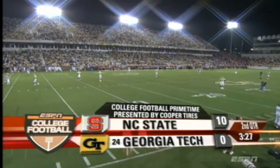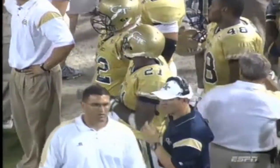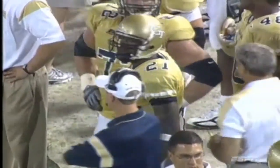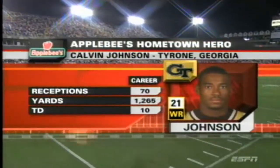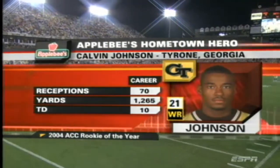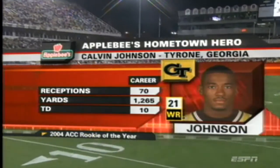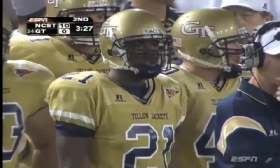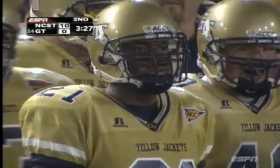The Tech offense has been stymied. Reggie Ball struggling in the passing game. Just 5 of 20 and one screen pass completed to P.J. Daniels. Four catches for that man, Calvin Johnson, who is our Applebee's hometown hero tonight. You see his updated career numbers. He's from Tyrone, Georgia, just a half hour down the road. He followed Reggie Ball as the ACC Rookie of the Year. He can make big plays, has made spectacular plays over the last year plus. This sophomore hasn't been able to hit the home run yet for the Yellow Jackets tonight.